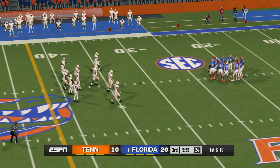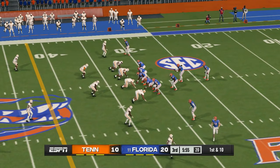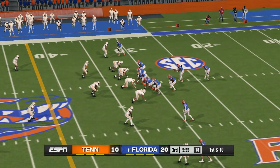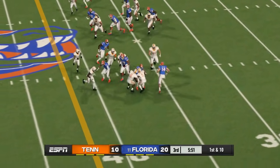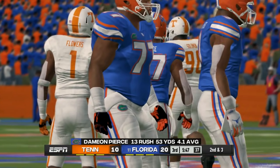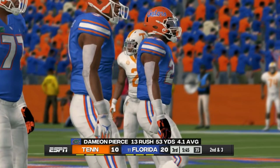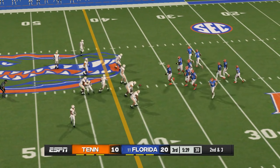Their last drive resulted in a punt, so let's see if they can put together something a little more promising here. Little handoff. Gains his way to the 39-yard line. Second down, and they're going to need about 3 yards to pick up the first down.